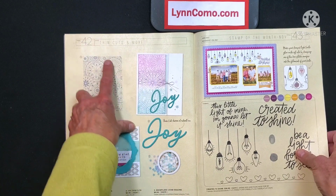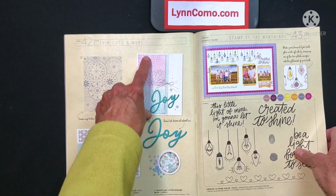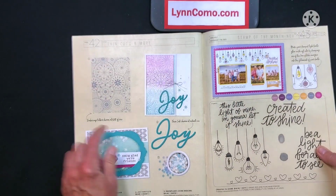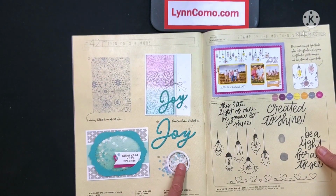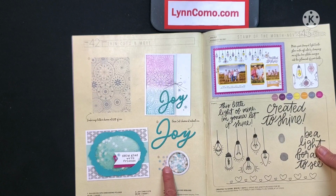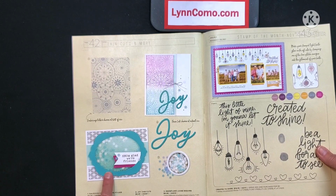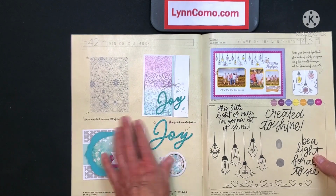Our new accessories are the Kaleidoscope embossing folder. Look how pretty it is when it's done in an ombre fashion. And then, of course, we have these cute little snowflake loose sequins. I'm sure we're going to sell out of those that are done inside this oval shaker card. The oval you can see here is in the core catalog.